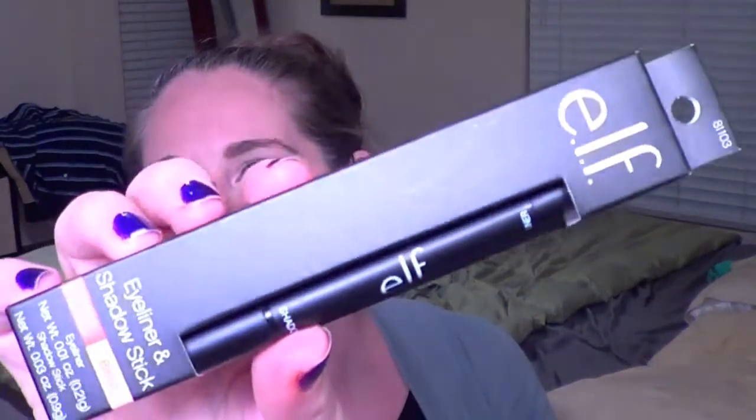This is their eyeshadow or their eyeliner and shadow stick in the shade Brown and Basic. Now, I bought this because I used to own it, but something happened to it and I think it broke over time. But I bought this because I remember some of you had mentioned when I talked about the Laura Mercier shadow stick, the caviar stick, a lot of you were like, oh, that's such a nice product, but it's so expensive. And I totally agree. It is an expensive product. It's an amazing product, but it is quite expensive.